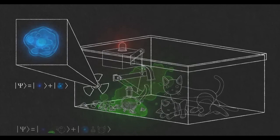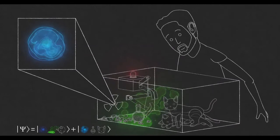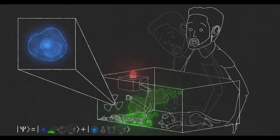Now remember, we are also made of electrons and atoms which obey the laws of quantum mechanics, so we are quantum mechanical too. So when we open the box, there is no measurement, no wave function collapse, we simply get entangled with the state of everything inside the box. So we see the cat alive, and we see the cat dead. Now, how is that possible? I'm guessing you've never seen both an alive and dead cat before.